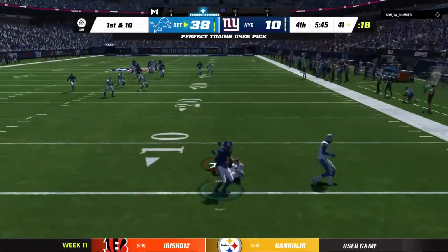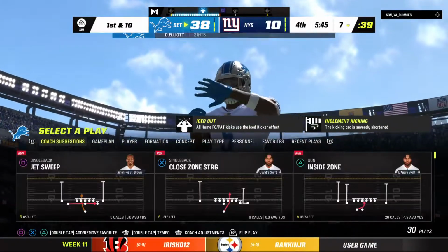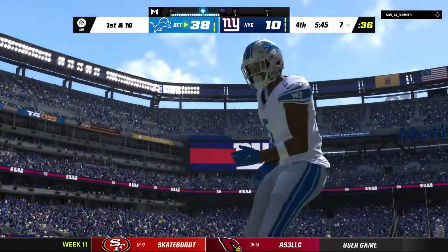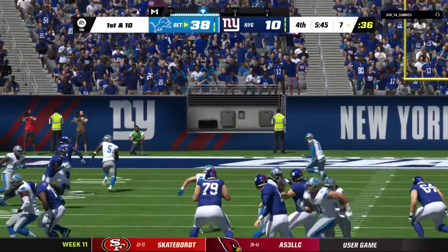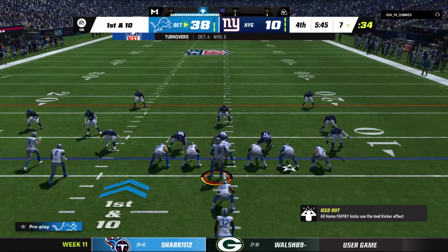And his pass is intercepted for the 4th time today. Picked off by Deshaun Elliott. And the Lions are going to have it here as they'll start at their own 7. Well, I get it, Charles. Desperate times call for desperate measures. Down big, they just sent their receivers out, let it fly. But the defense, they were ready.